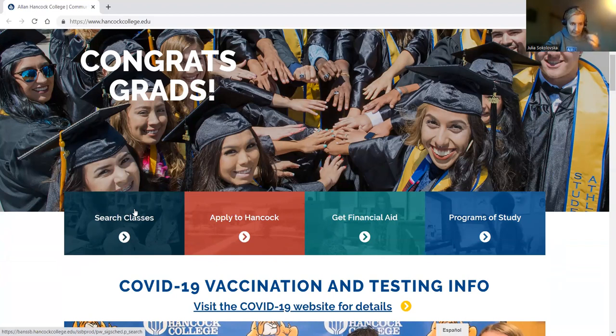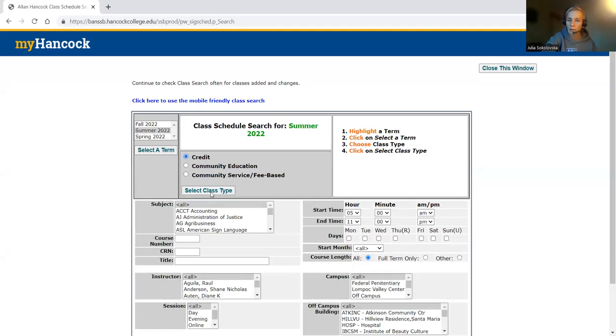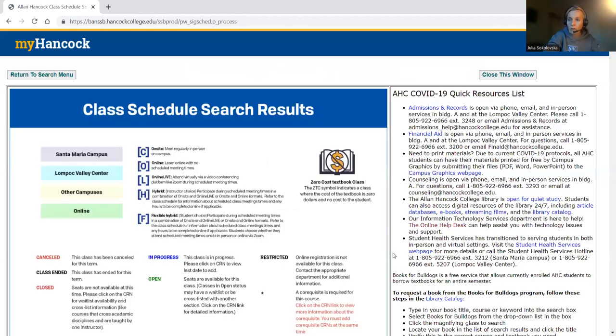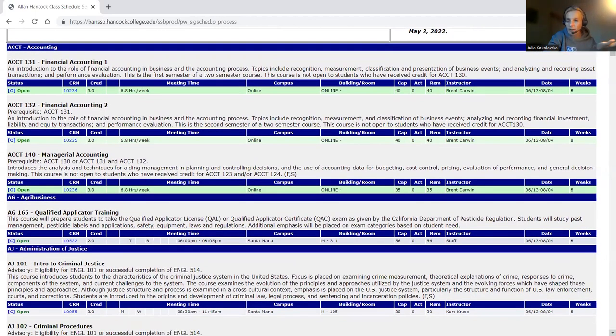So let's search for classes and see what we can have here. You click on class search, very easy. You click on summer 2022, you click select term, you click on credit because that's what you want, the college credit. You click select class type. You can also tailor it by subject or location. What I recommend you do for summer, not fall, because it's a big semester, is just click the submit button. You will see everything that is offered at Hancock in summer. When you scroll down, they talk about different modalities and what everything means, but here is the list of classes. And like I said, every department is represented.